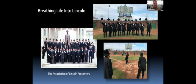The Association of Lincoln Presenters formed as a group, and they meet for a conference every year. In 2018, they met at Freeport, Illinois, where they ended up playing baseball on a miniature Wrigley Field. I attended this conference to do research for a book that I'm writing, and I shot some video of this game. I'm just going to show you a little clip of it that I think is pretty funny. Here we go.